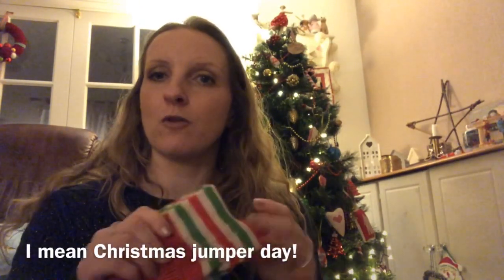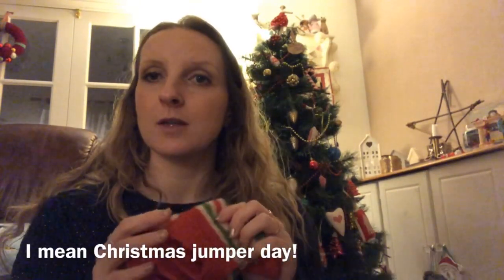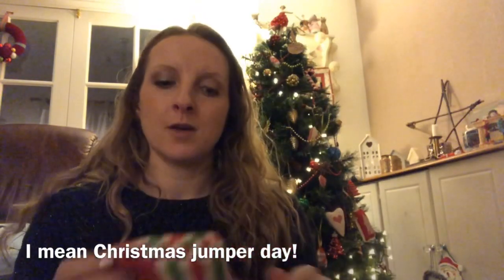So we have two socks finished. I'm glad I got them finished tonight because he can have them for tomorrow to wear to school because it's school jumper day. So I've got him a new jumper which he's going to get from his little elf as a gift from Mrs. Claus. She'll have sent it all the way from the North Pole, and he can have his socks as well, so hopefully he likes them.